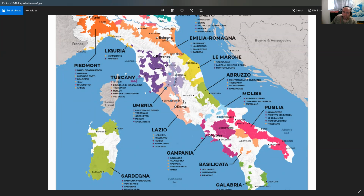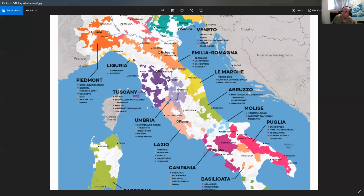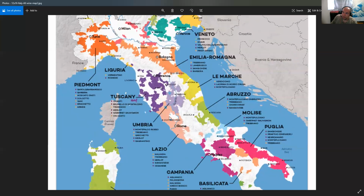The third and fourth, both of our reds, actually come from Tuscany, just in different parts of Tuscany. The reason I had to go farther north is that the famous southern red is the Montepulciano d'Abruzzo, and those are a little bit harder to find, and really hard to find under the $20 mark. So that's why I went a little farther north into Tuscany.